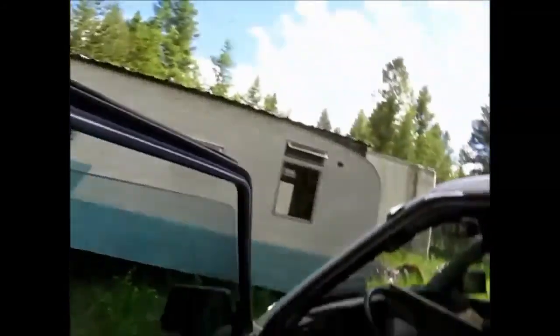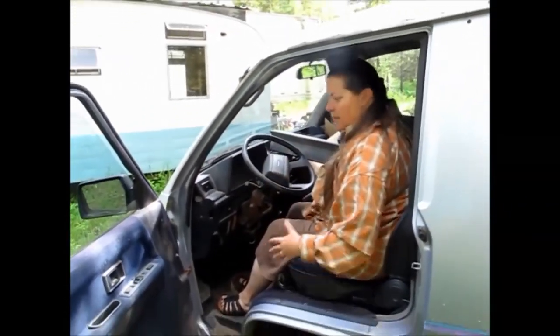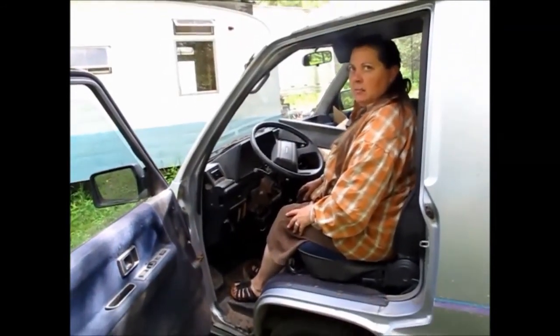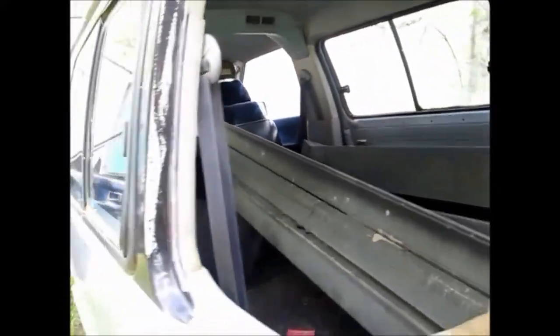This is the one, like I said in yesterday's video, that I want to buy. It has real seats. I was expecting it to have Mazda seats. This is a 9-passenger, too. It's got the other two seats that go in the back. I want to set it up as a little camper, a motorhome kind of thing. It drives and runs great, all four-wheel drive. Just need the injectors.